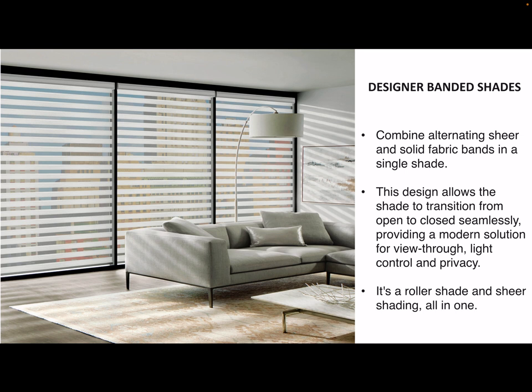So we do have two opacities. You have a semi sheer, and then you also have a room darkening option. So we have some fabrics that are room darkening in the banded shade collection as well. This book is getting ready to be updated as well, but it's not going to be till fall, and we're going to just be adding more geo shapes and more fabric colors. How popular are these? Fairly popular.